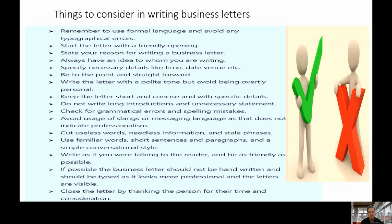Do not write long introductions and unnecessary statements. Okay, so some people write great business letters, right? It's short, to the point, all that stuff. But there's a slight problem with it, and that is the introduction is too long. They think that a long introduction maybe gives them a better chance of a yes from the other company if they're asking them for something, or that it's courtesy to have a long introduction, just praising the other person. It's not like that. Long introductions in general can be quite boring, no matter who they're from.